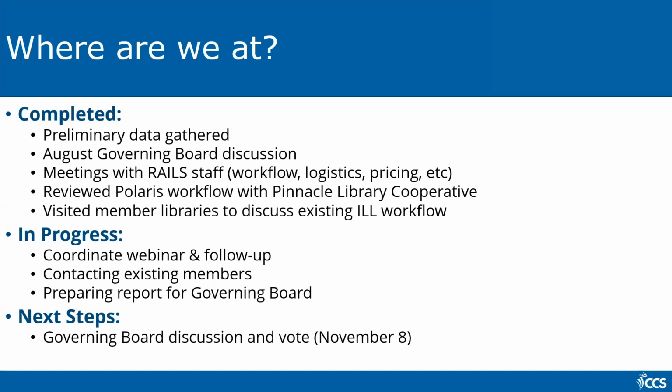So since that meeting, CCS has met several times with Rail staff to talk about things like workflow, logistics, setup, pricing, and so on. We've also spent time meeting with staff from the Pinnacle Library Cooperative. They're another Polaris consortia, and they walked us through how ShareIt integrates with Polaris in a consortia environment. Rachel and I have also been out and about visiting a handful of member libraries to talk about existing ILL workflow and how FindMore could fit into that. So, thank you to all of those libraries who had us out to visit, and thank you for sharing all of your expertise with us. I know I learned a lot from those visits.